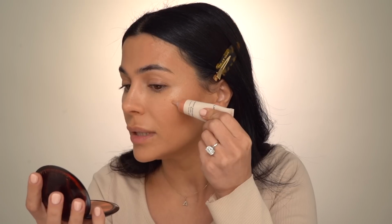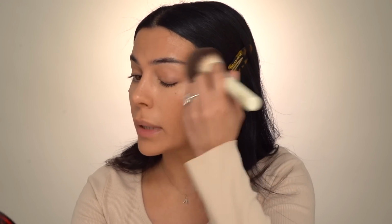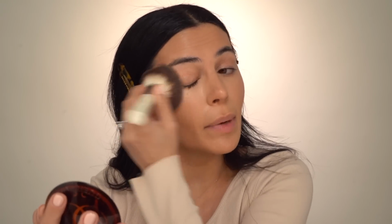So I'm just gonna squeeze out 2 little dots here. It's such a beautiful product, very sheer, blendable, great colors. I'm gonna take a fluffy brush here and then just start blending out. Very, very easy to blend. This is, like I said, one of the best blush products, and it's buildable. That's the best part.